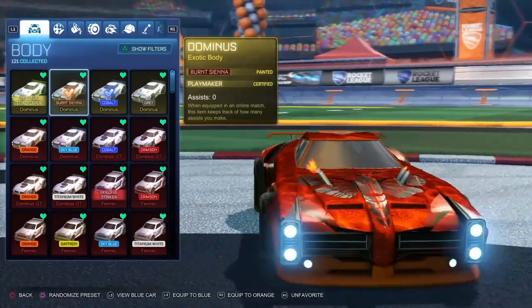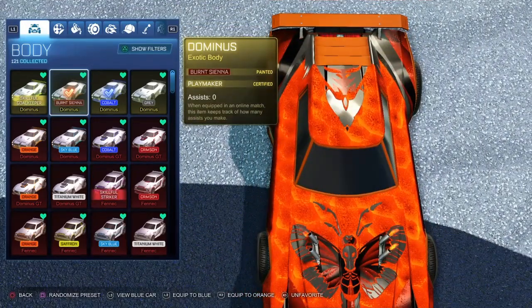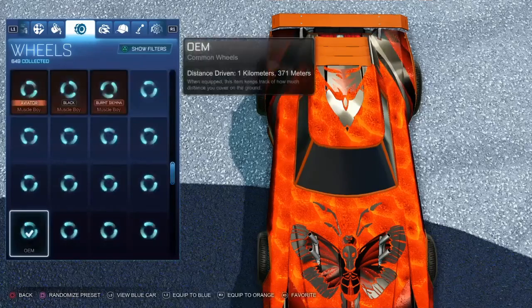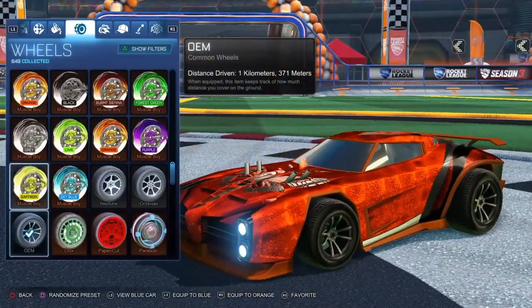Now, obviously, again, I know it depends on options. You can only choose what you have, and I'm very lucky to have some painted Dominuses. Some of them, I think four of them, are from the shop, so it's not like I bought them all out when they were expensive or anything like that. I think it's only the sky blue and the orange that actually haven't been.